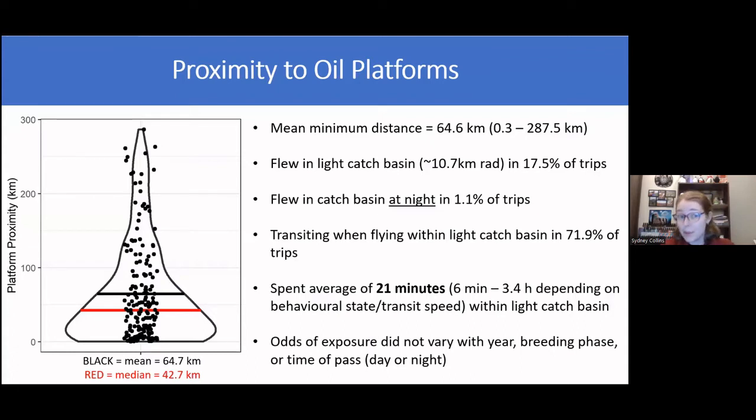The odds that a bird was going to fly through an oil platform also didn't vary with year. It didn't vary between the breeding phases, and it didn't vary whether it was passing by during the night or day. So even though we did find this difference in the foraging ranges for individuals during chick rearing and incubation, we didn't find that this altered how at risk they were to exposure to these oil platforms.